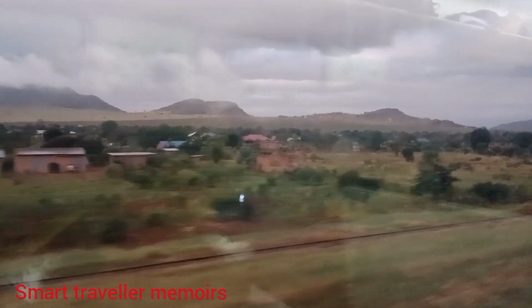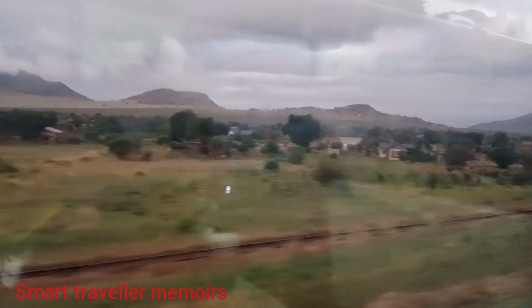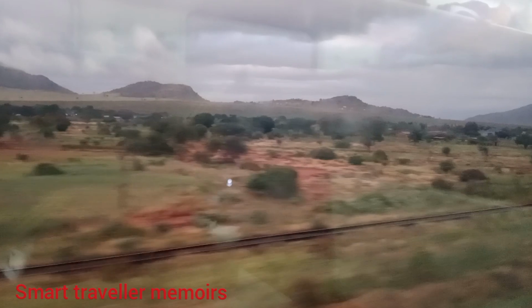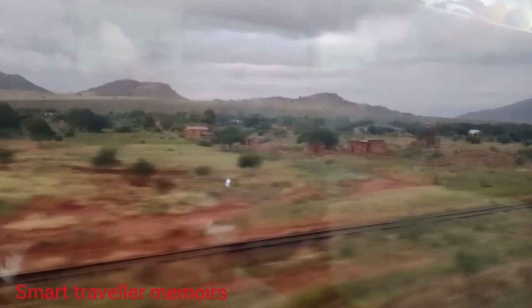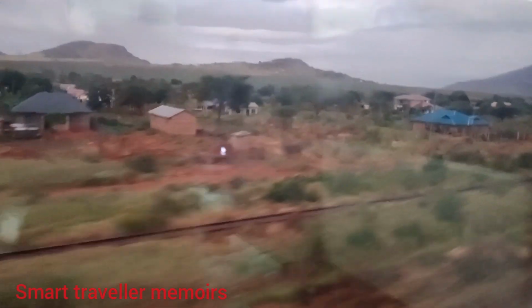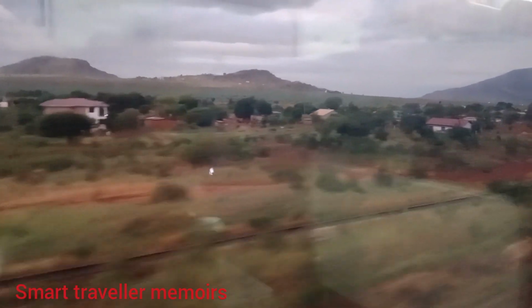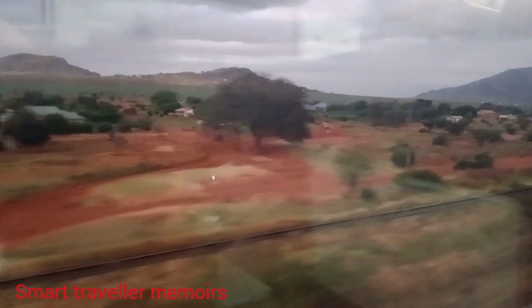We are in the environs. Can you see the type of settlement or settlements? Sorry. But it looks like there was a slight rain here. But you can see the way people live here. Alright, it's entering Voi.